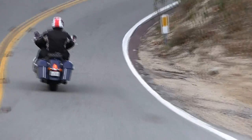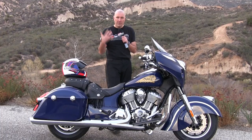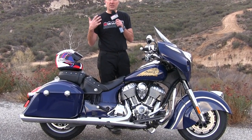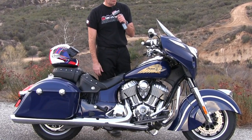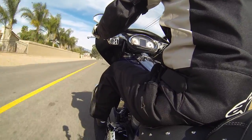It's always a great day on a motorcycle when you have a radio and an iPod Bluetooth synced up, and you have a great V-twin, air-cooled, 111 cubic inch. I mean, this thing just brings the thunder. It is so much fun. The fuel injection's spot on this Indian. Power's on tap anywhere you need it.